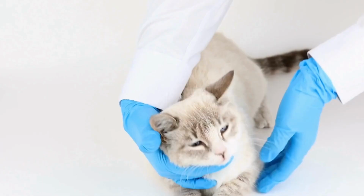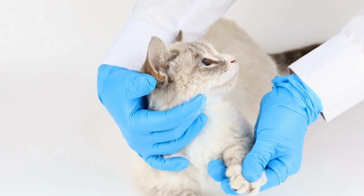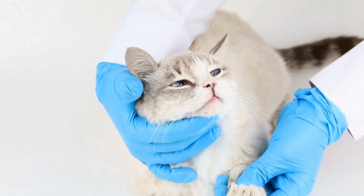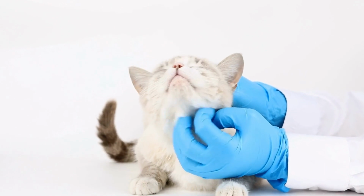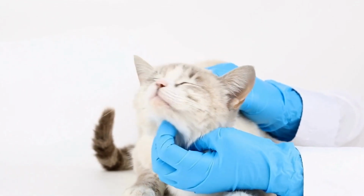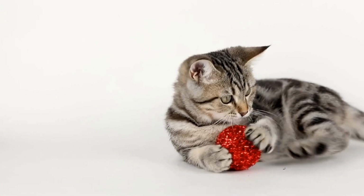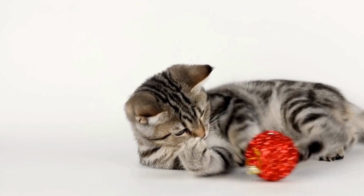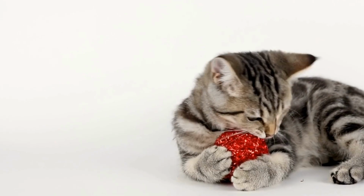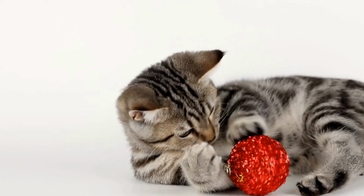cats. Microchipping involves the insertion of a tiny electronic chip, about the size of a grain of rice, under the skin of an animal. This chip contains a unique identification number that can be read with a specialized scanner. When a lost pet is found, animal shelters, veterinary clinics, and other authorized individuals or organizations can scan the chip and retrieve the owner's contact information from a centralized database.